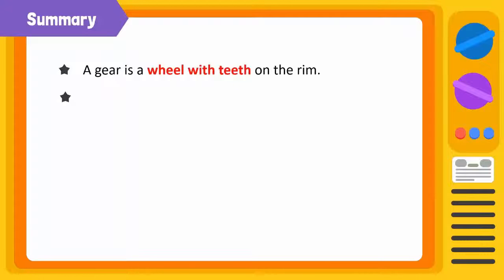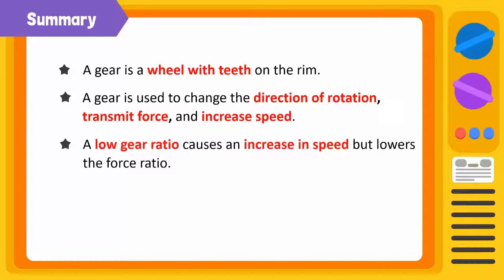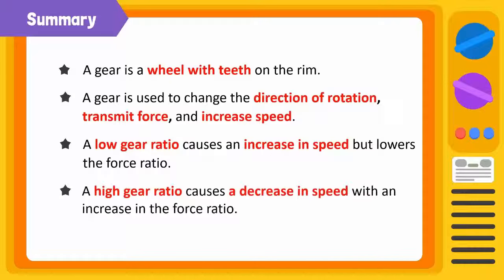Let's summarize. A gear is a wheel with teeth on the rim. A gear is used to change the direction of rotation, transmit force, and increase speed. A low gear ratio causes an increase in speed but lowers the force ratio. A high gear ratio causes a decrease in speed with an increase in the force ratio.